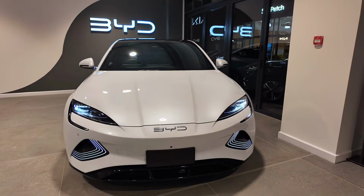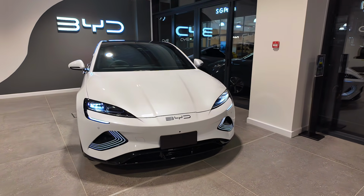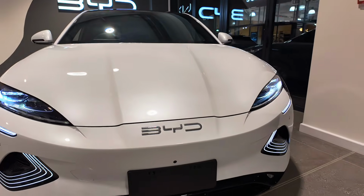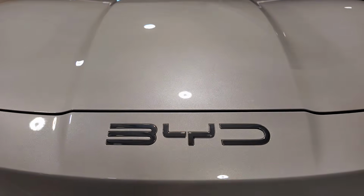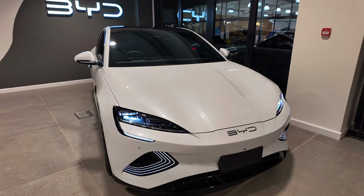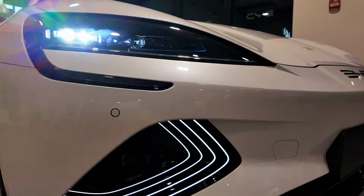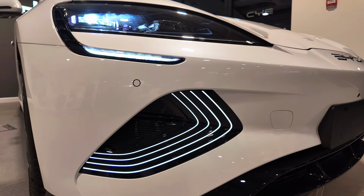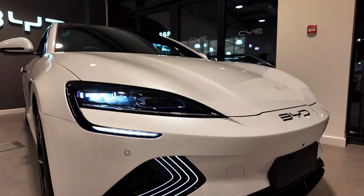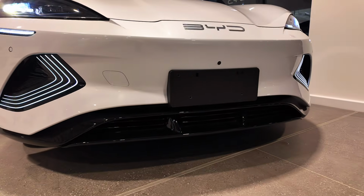It does look good in all of the colours, however I think with the polar white it gives it a nice sporty finish. At the front then you've got a nice big BYD logo here, which gives you plenty of presence on the road. And with the car being part of the Ocean range, you've got daytime running LEDs on the front here, and also down the bottom with these sort of vents that give it a nice sporty, good looking finish. You've got a black diffuser on the front, which is in gloss black.